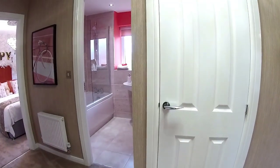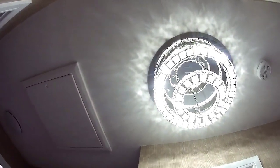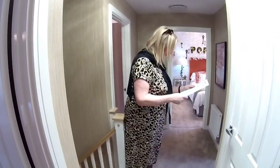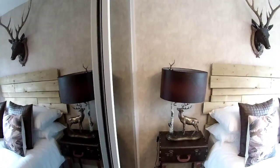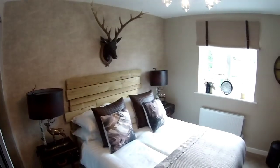Very, very nice. Okay, so we'll take a look up at the first floor. Got another chandelier here, look. There was one of those in the hall downstairs. I'll show you that, look, guys. They're beautiful. Bellway certainly like their light fittings. We've always said that, haven't we? Right, let me have a look. So we're back to front. If we start there, that should be bedroom two. So we're above the garage. 3.7 by just over 3 metres.